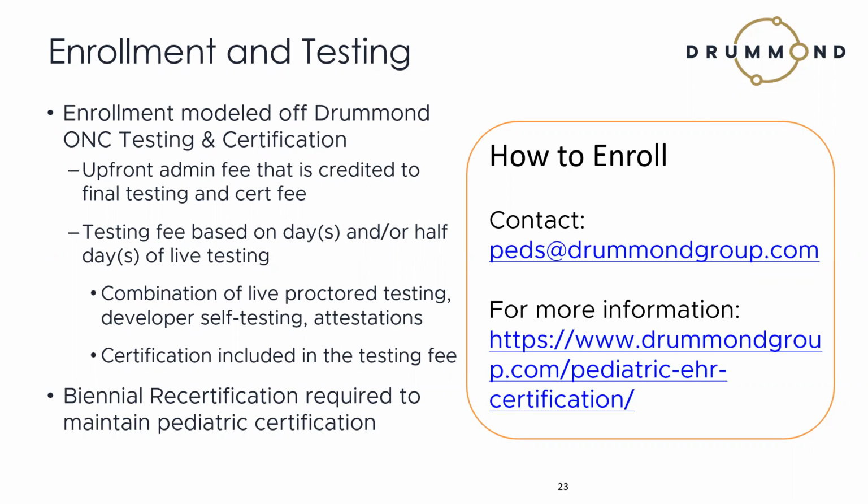So as far as the live testing part of the program, we are designing that to, on average, take about a day and a half of live testing. And like all of our certification programs, enrollees will have an account manager, proctor assigned to them, so that's their technical resource to assist them in understanding the requirements and preparing for testing and certification, just shepherding them through the entire process.